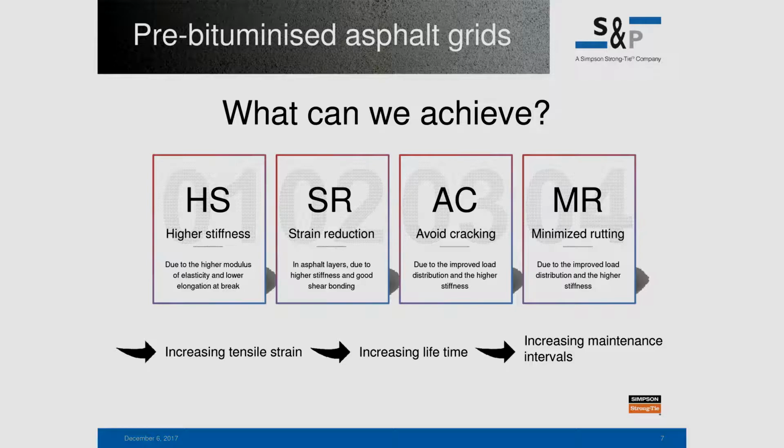Further, there is a strain reduction of the asphalt because the loads are dispersed and anchored into the mesh. And as I mentioned earlier, we are able to reduce the cracking and rutting process. The result is that reinforced streets can definitely carry more loads due to the possibility of increased tensile strain, and this leads to longer maintenance intervals. That's what we hear, which is the most important for the road owners, maybe not for the asphalt companies.